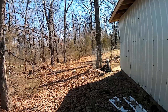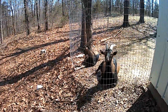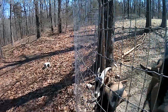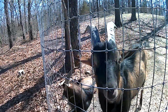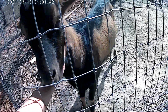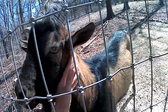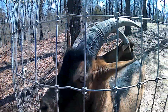Hey guys, enjoying the sun. Hey Newton, what are you doing? Where are you going? Good boy. Oops, I look up. Hey Biggie, what are you doing? He's a sweet goat. He loves to be brushed. I just brushed him and it put him in a very happy mood.